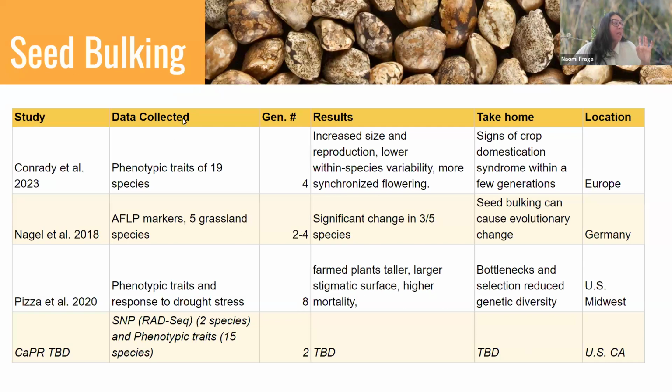So this particular study, Conradi et al. 2023, they looked at phenotypic traits of 19 different species, and they looked at it across 4 generations. They found increased size and reproduction. They found lower within-species variability, and they found more synchronized flowering. So those are signs of domestication syndrome that they're finding. So, right, signs of crop domestication syndrome within a few generations. This is a study that took place in Europe.